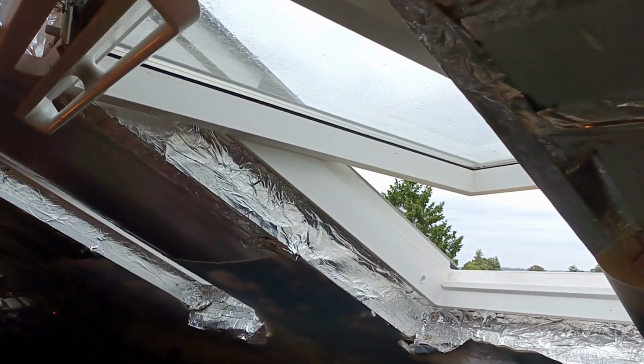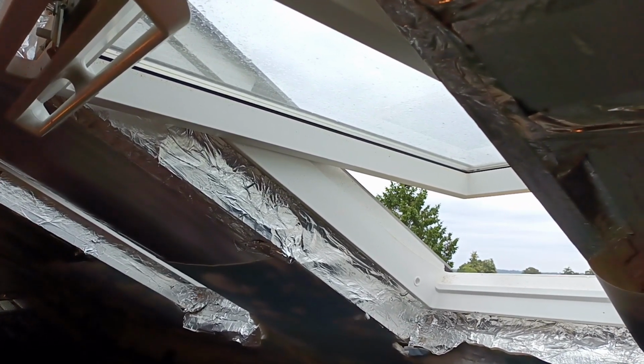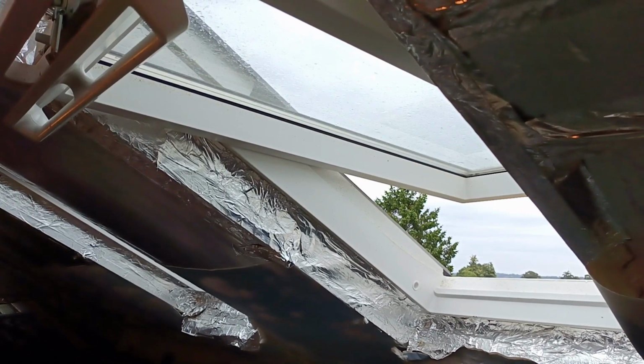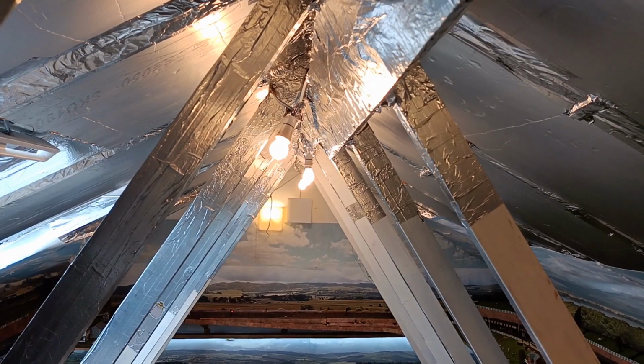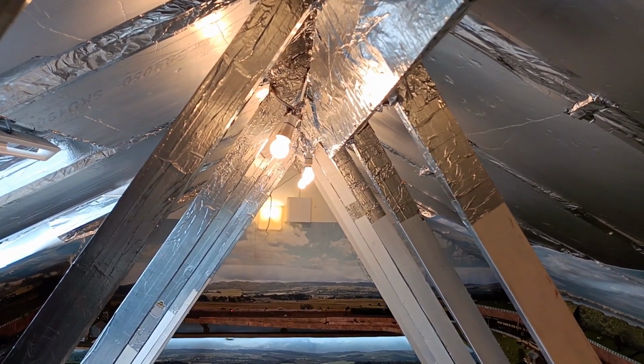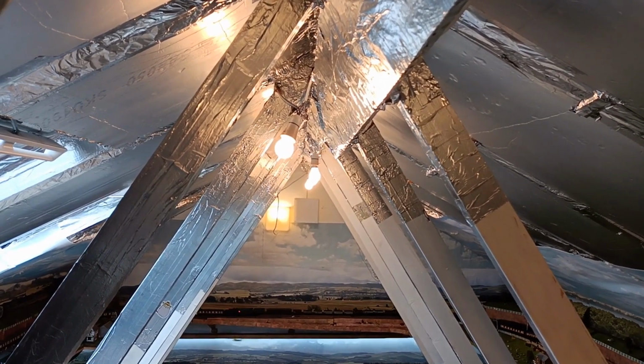You can see that I've put Celotex, which is insulation material, over the rafters. Makes so much difference. Not too cold in the winter, not too hot in the summer. And of course, so important, Velux windows. So when it's too hot, you can let out the heat, as well as, of course, natural light. And light bulbs provide both heat and lighting. There's no other heating in here, but light bulbs are more than enough.